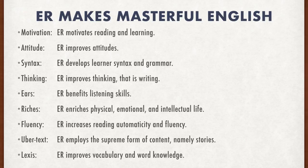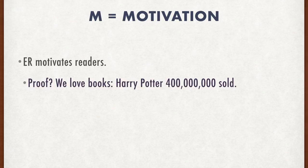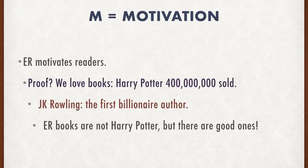So first of all, let's look at the letter M, motivation. ER motivates readers. Proof? Well, we love books. Harry Potter, for example, has sold over 400 million copies. And J.K. Rowling is the first billionaire author. Now, of course, ER books are not the same as Harry Potter books, but there are good ones. There are good books that we can read easily for extensive reading. And books are very popular in the world today. Reading is a big thing. It's big business. So people are motivated to read.